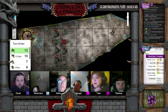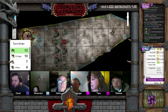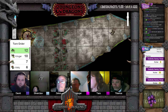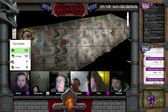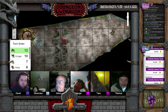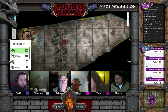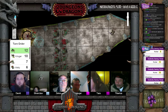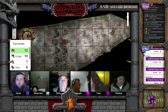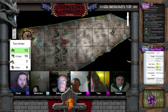All right, so here we go. Everybody needs to do a dexterity saving throw. Everyone. Oh, snap. Not so good for Tiberius over here. Silverclaw! No! Yeah, I've modified all these creatures. They're just too weak the way they are against level 5 creatures, so I modify everything now. Let's just say a level 1 fireball.